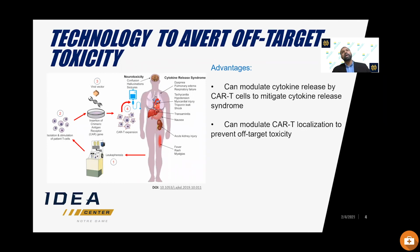So how does this work? I can't go into too many details about this, but I would strongly encourage you to get in touch with the tech transfer department. Essentially, we use a nanoparticle-based switch system such that we can retarget a single CAR T cell to multiple types of cancer cells. And by doing so, we can modulate cytokine release by the CAR T cells to mitigate cytokine release syndrome. And we can also modulate CAR T localization, which in turn allows us to prevent off-target toxicity.